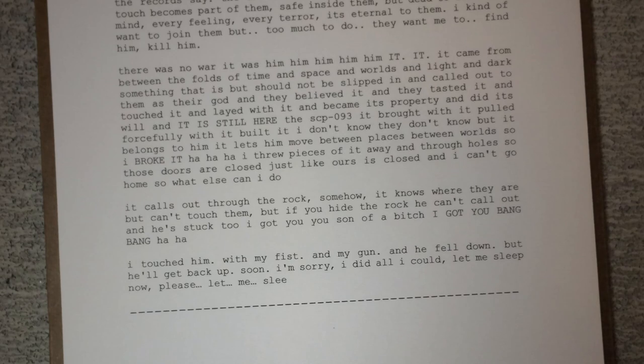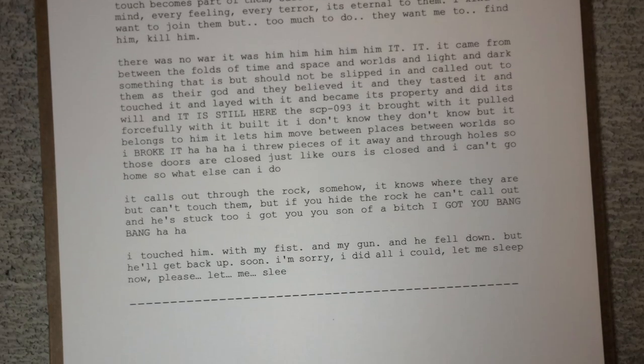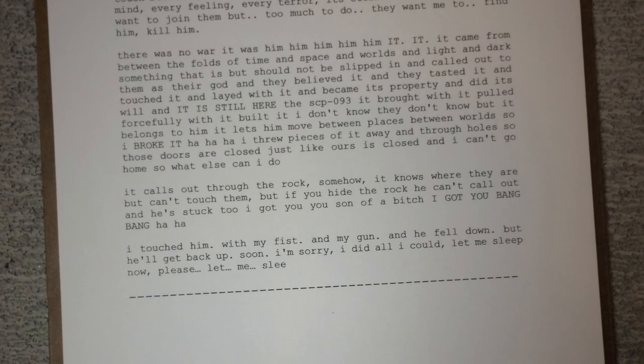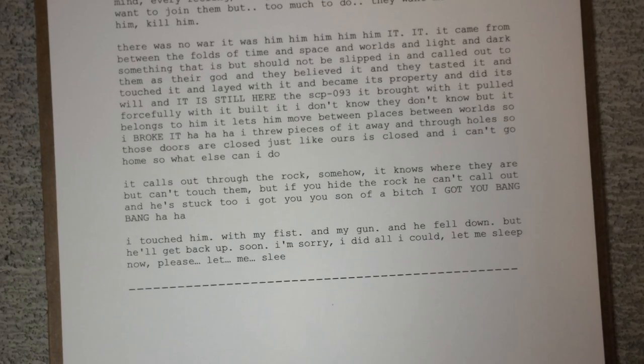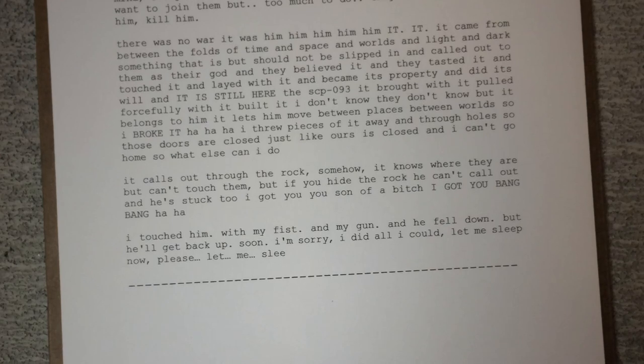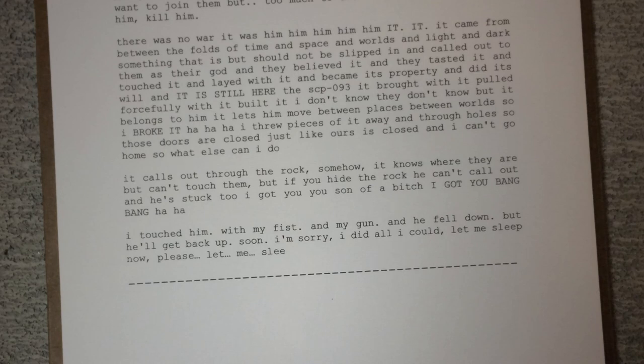I got you, you son of a bitch. I got you. I touched him, with my fist, and my gun, and he fell down, but he'll get back up. Soon. I'm sorry. I did all I could. Let me sleep now. Please. Let me sleep.